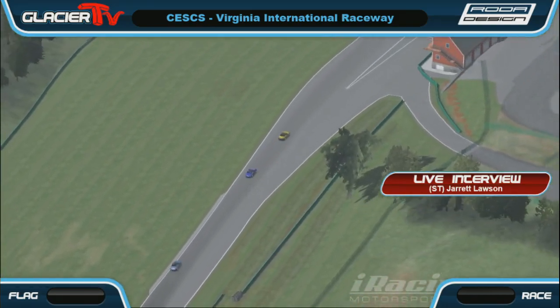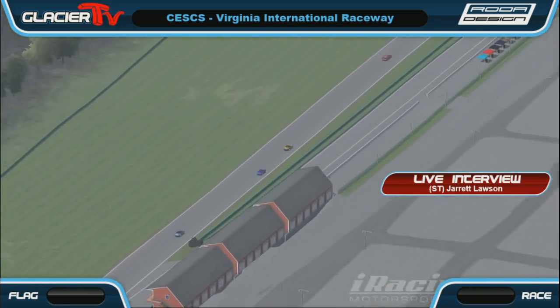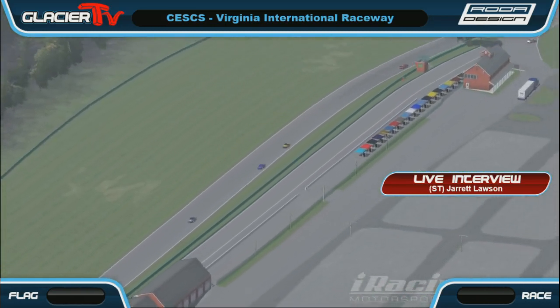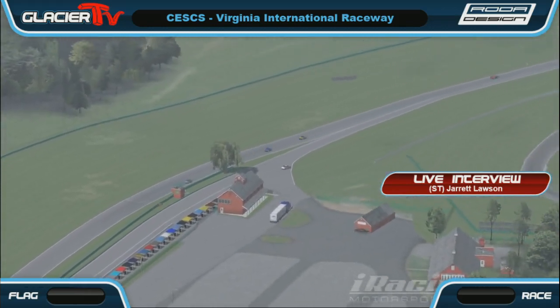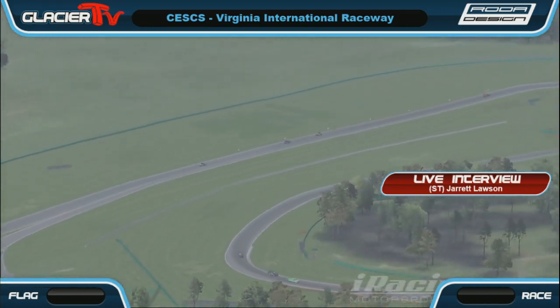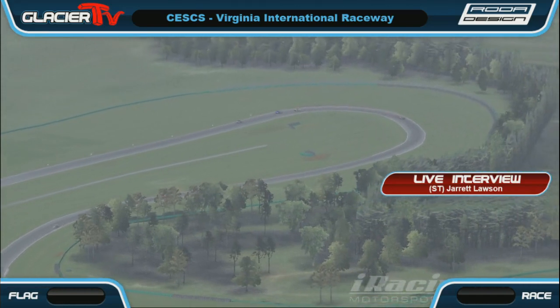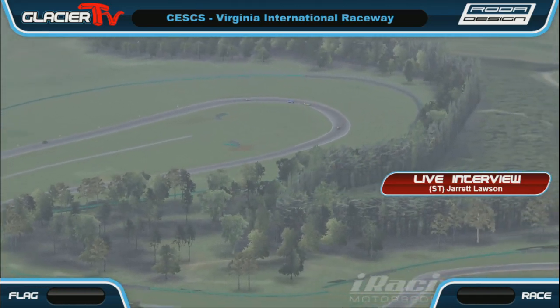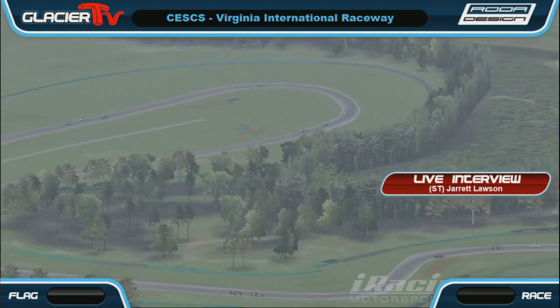And Mid-Ohio, it's similar in some ways to Virginia, but it's a lot shorter racetrack, so the Mustang is going to come into play a lot more than it did here. Oh yeah, definitely, especially over the off-camber turns. They're going to be going real slow, and we're just going to be catching them, I believe.